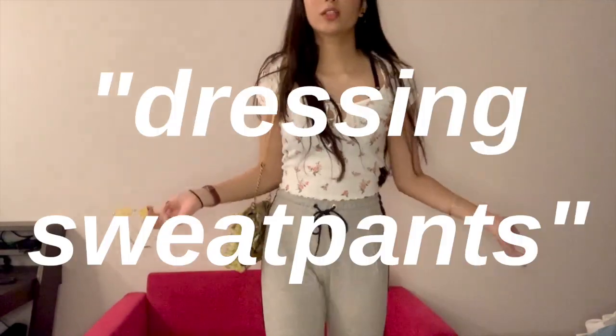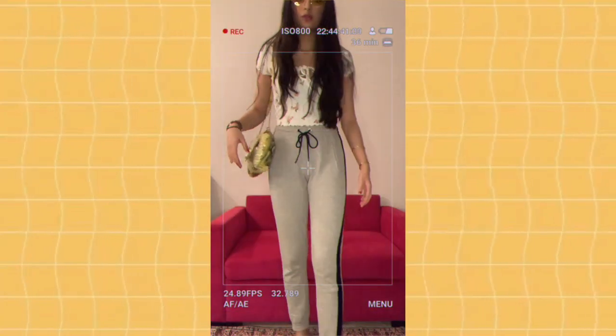So now we move on to dressing sweatpants up and down. It's a very, very casual outfit. This is more like I'm going to the beach and it's pretty low key. Jewelry wise, I have the same bracelets. I have no necklace and I paired it with yellow sunglasses. For shoes, as I said, I've done these slides, red bottom slides, and yeah, it's a pretty casual look.